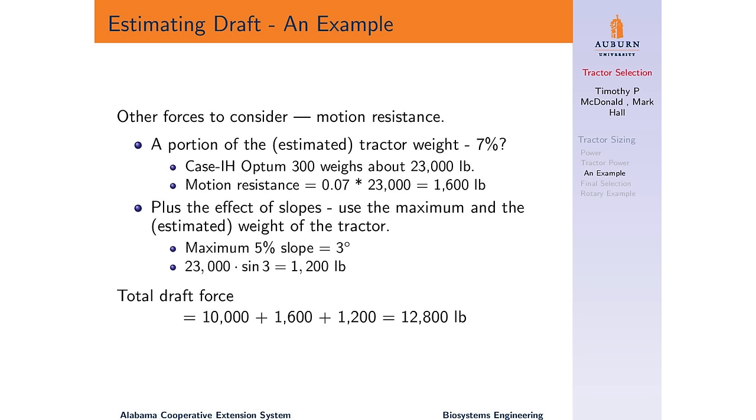There's standards associated with how to do that, but we're just going to pick a number. And I picked, in this example, a 7% number. And it's 7% of what? It's about 7% of the weight of the tractor itself. So I'm just going to guesstimate. I'm just going to say, hey, I think that this thing's going to be based on around 200 horsepower. Just go out and look. How much does a 200 horsepower tractor weigh? It weighs about 23,000 pounds. 7% of that, 1,600 pounds. So I'm going to call that my motion resistance force.